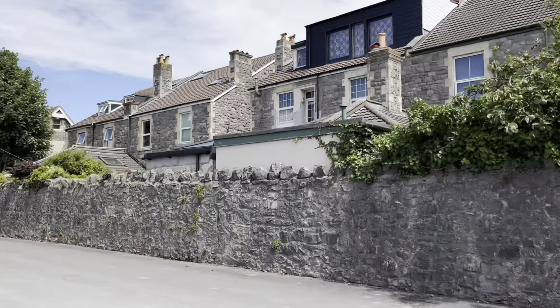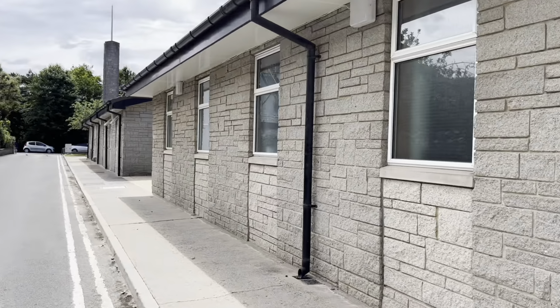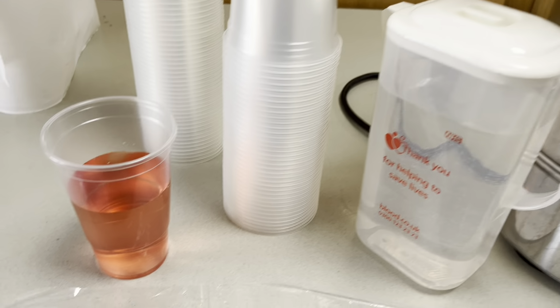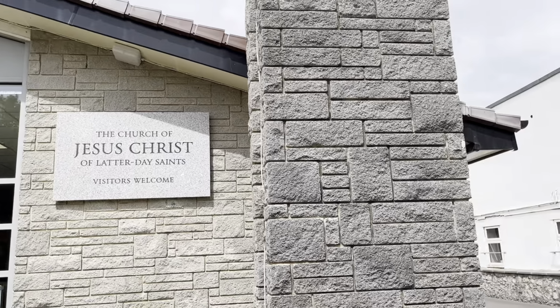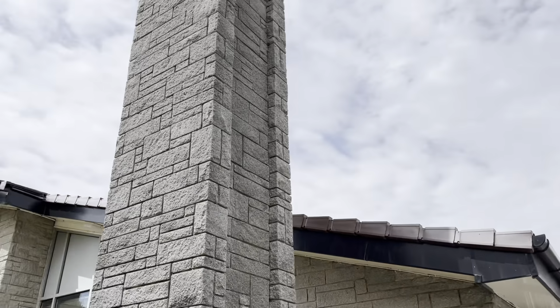So here I am to give blood, and this is a church. Well, I've got to say, that felt very nice in there. It was a really nice atmosphere, really good vibe.